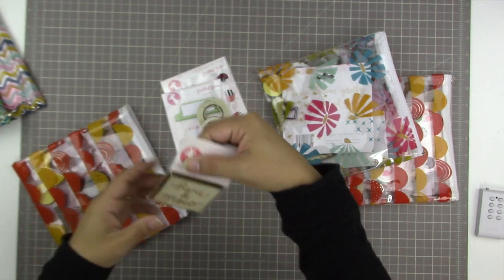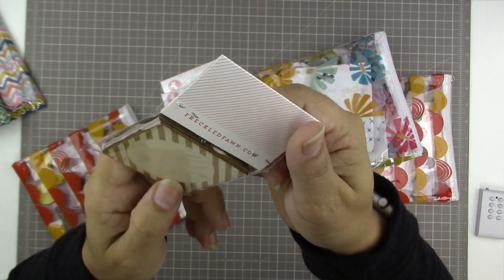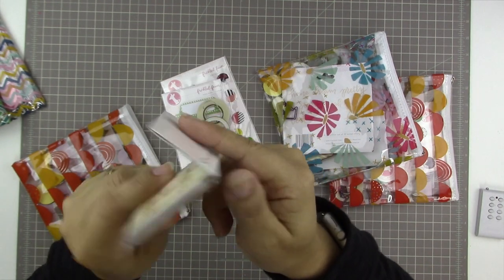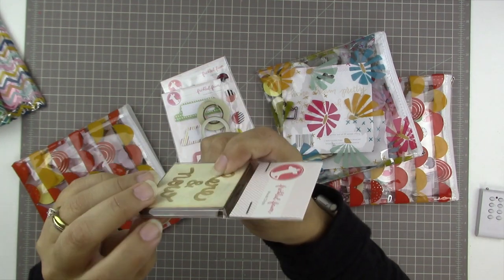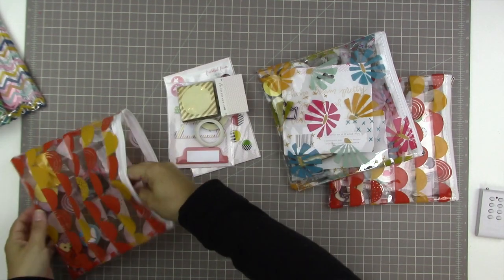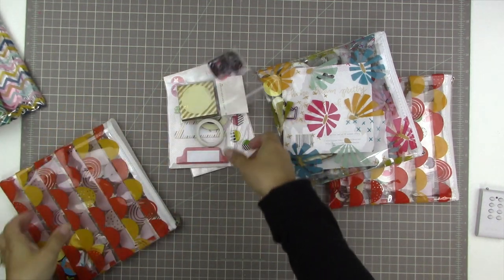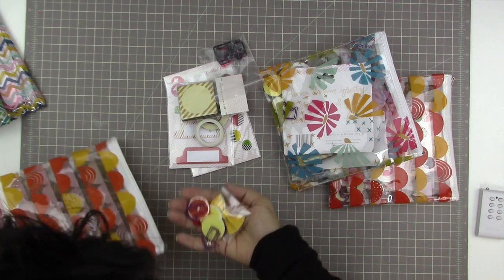And instead of the wood veneer phrases, this one has wood veneer chips. And I don't know what they say because I didn't open them all, but there's four of them, five of them. One, two, three, four, five. Another set of those speech bubbles. This time it's black and pink.